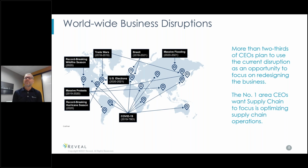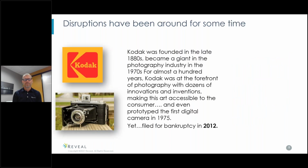However, it's interesting that in the last year or two, 2/3 of CEOs have actually come back and said they're going to use this disruption as an opportunity for redesigning their business. Now, when you start thinking about redesigning your business, you can't redesign your business without redesigning your supply chain and your value chain, if that is at the core of your business. And then interestingly enough, according to Gartner, basically the #1 area CEOs want supply chains to focus on is optimizing the supply chain operations, which is fabulous news, because finally I think the microscope is now placed on something that we all strongly believe in and need to be focusing on.